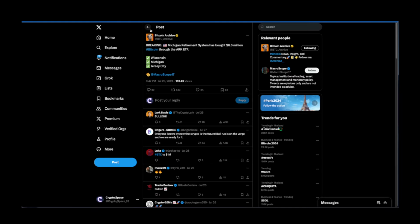And now let's come back to some news, because I believe that is bullish for BTC and the overall market, right? So Michigan Retirement System has bought 6.6 million in Bitcoin through the ARK Invest ETFs. So Wisconsin, Michigan, and Jersey City, and this is just the beginning of that adoption, guys. All right, big things are happening.